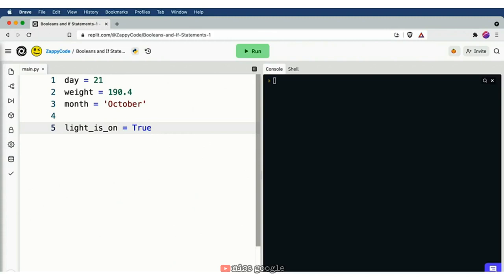It's almost as if now you're in a choose your own adventure story because you can make different decisions depending on whether a Boolean is true or false. So for example, let's say if the light is on, we want to print out some information to the console that says, hey, the light's on. What we can do is use an if statement to say if space, and then we're going to type out light is on, and then we're going to do a colon.